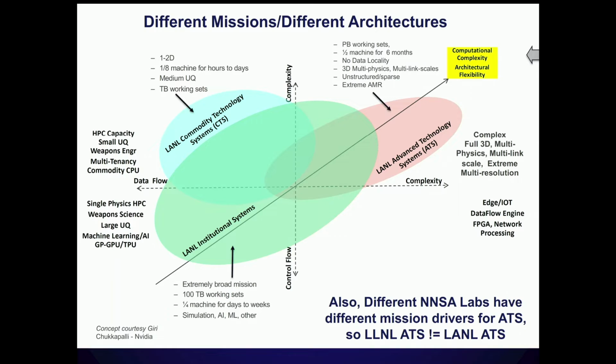So let's talk a little bit about the different kinds of machines and the different missions we have. Each lab in the lab complex has a different mission, and it's really quite a broad spectrum of missions. You talk about NERSC. They have thousands of users, hundreds of codes, and lots of variety. Los Alamos lives at the absolute other end of that spectrum. We have roughly 4 codes that eat all the time. And they're very big, complex codes, produced by hundreds of people over 20 years, with 10 million lines and 40 physics packages. Really big, monstrous things, right?